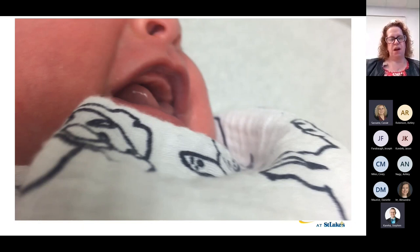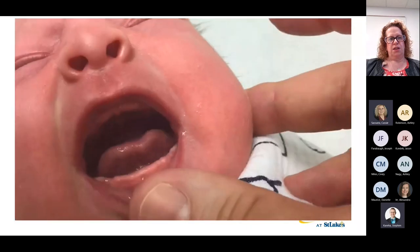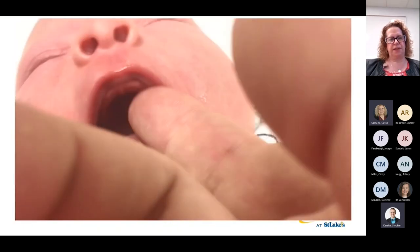So this is a video. I'm going to play the video and talk you through what I'm doing as I'm examining this baby. And then I have a couple of stills from this video where I will show you again what I'm looking at. So the baby's crying and I'm looking at the tongue, and it's not lifting necessarily as well as I would like to see it lift.